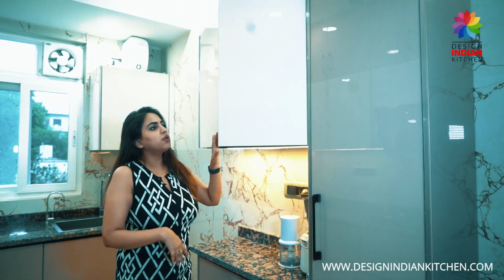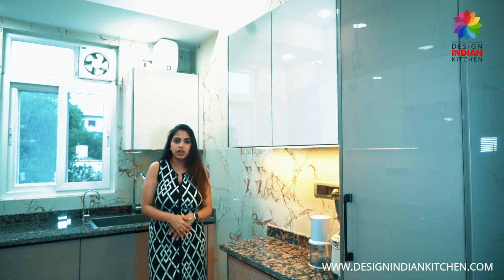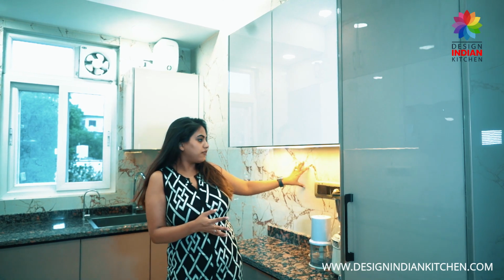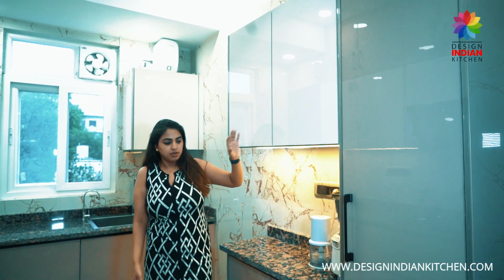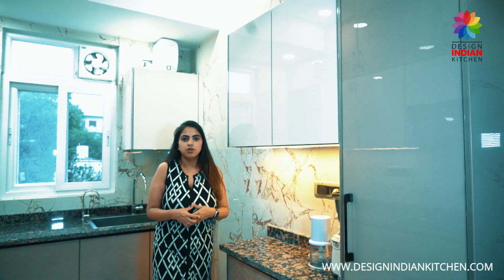If you see, the color tone we have used is beige and white, as the client wanted a neutral tone in their kitchen. If you see, the flooring has been kept designer concept and the wall tiles we have used are Satvario feel, and the white cabinet as well as beige cabinet gives a minimalistic look for the entire kitchen. Thank you.